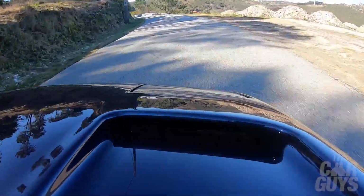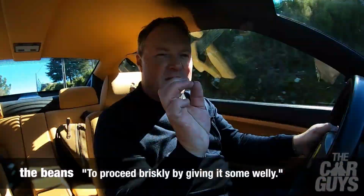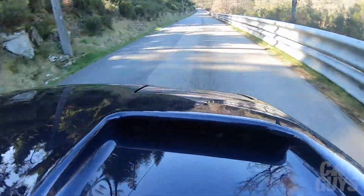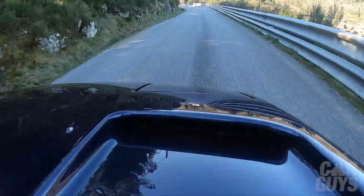It's just a great cabin. It's a great experience. And even on these tight, twisty roads, I mean, what do you think? Some beans? Small amount of beans. Here we go then. Second gear. Oh, you see? You see? When it wants to, this thing can really shift.